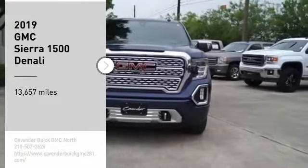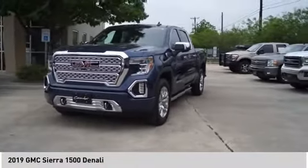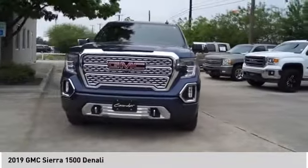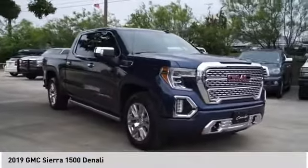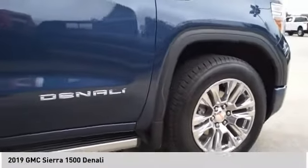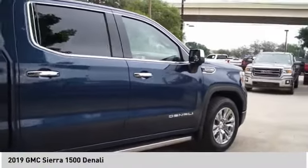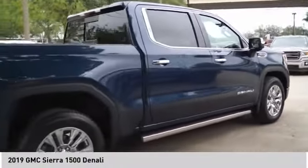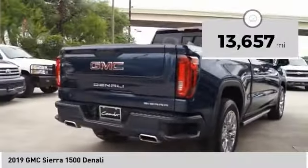You are going to love the 2019 Sierra 1500. The GMC Sierra is a full-size pickup with all the functionality you could expect. With multiple trim levels, the GMC Sierra provides a wide range of features for you to enjoy. Power and advanced technology can both be found in this fantastic truck. This vehicle has less than 15,000 miles.